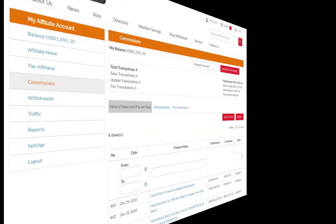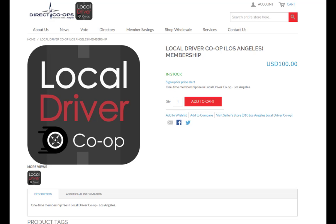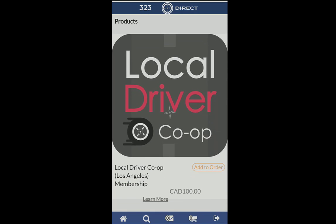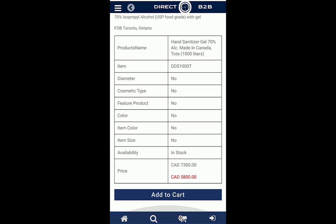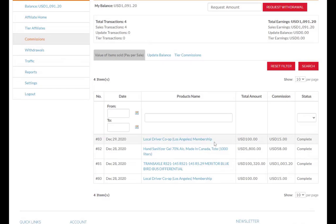Next, you have the commission section that shows you the residual you have made on each transaction completed by your referrals, whether through the website or the Direct Local and Direct B2B apps. Residuals are made on both retail and wholesale transactions. You can filter the transactions based on a certain date range, as well as based on the products purchased and the status of the purchases.